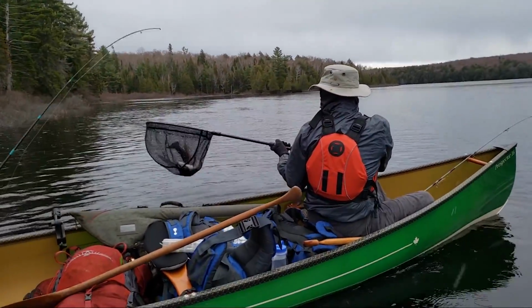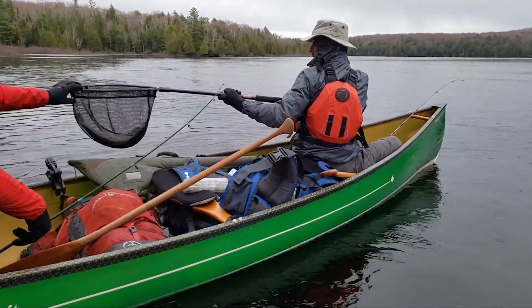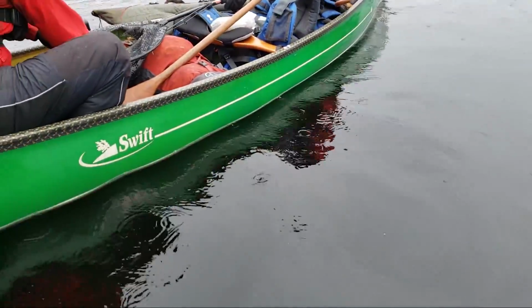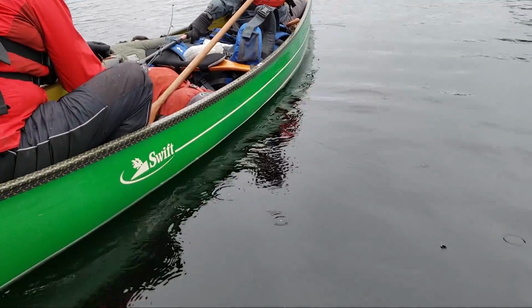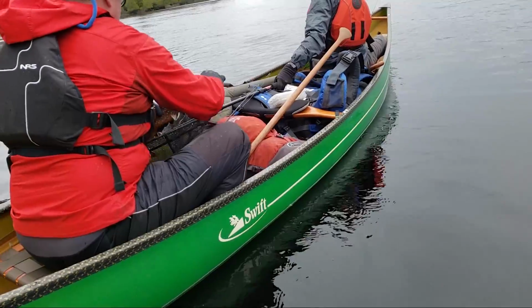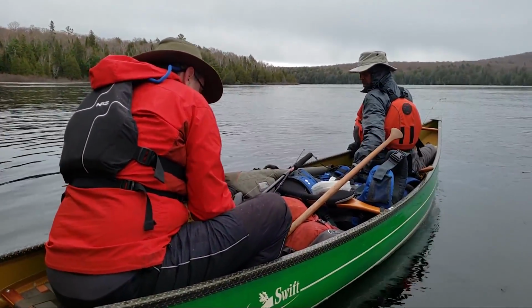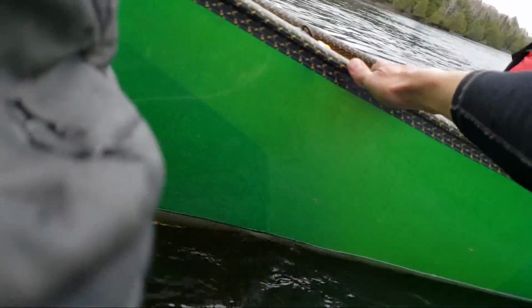There we go. That's a brook trout. That looks like a big brook trout. Oh, that is a huge brook trout. Holy crap, that is a brook trout. Wow. Lord, thundering. Wow, that is a beauty. Oh my goodness. Oh, huge. Huge. Wow, that is.